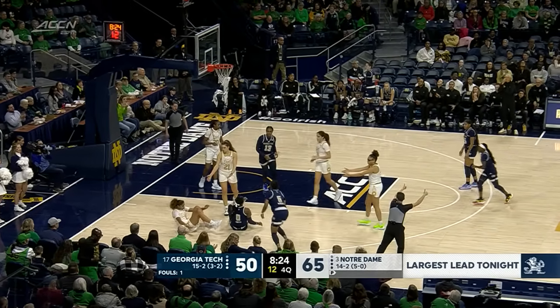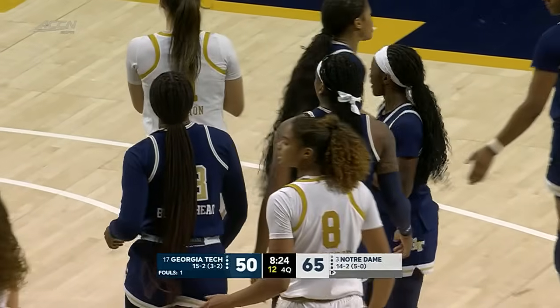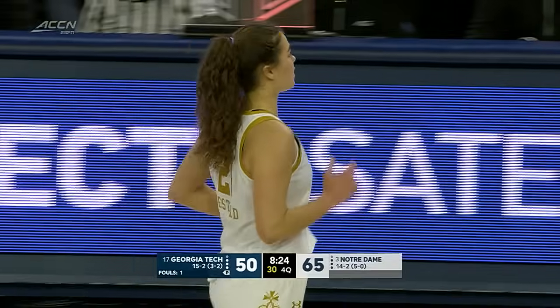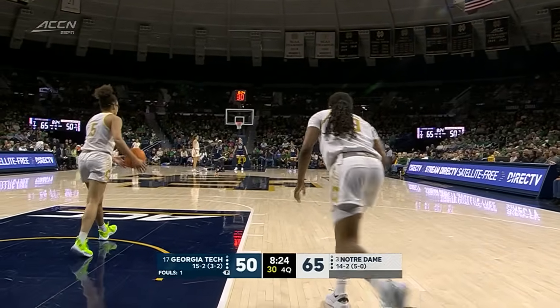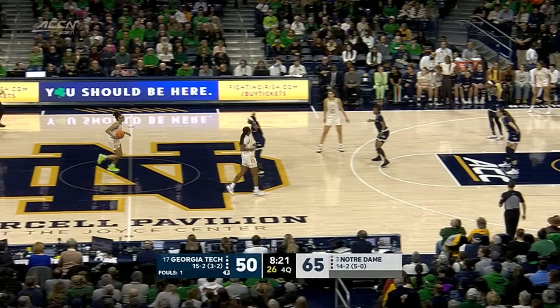A tie-up, and the possession arrow points in favor of Notre Dame. Blackshear goes out. Termes, the 6'6" sophomore, comes in. Notre Dame shooting 53% from the floor. Georgia Tech now down to 38%.